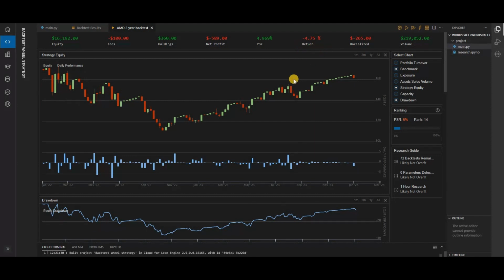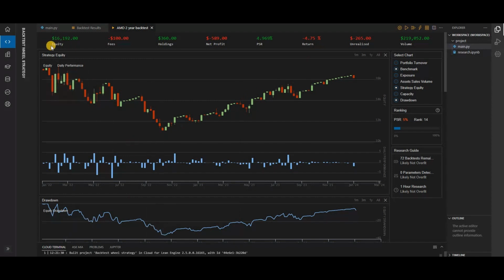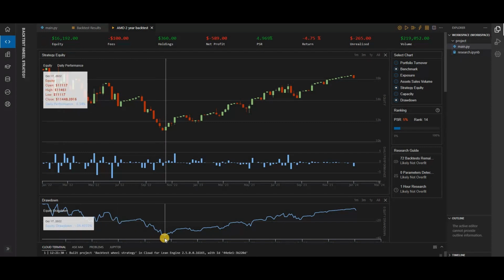4.75%. One other number that I always like to look at when looking at these backtest results is the max drawdown. So that is the maximum amount that your total equity was drawn down during this time period. And in this case, over this 2-year period, the max drawdown was negative 35%, which seems quite high if you think of it as your maximum equity being brought down as much as negative 35%.